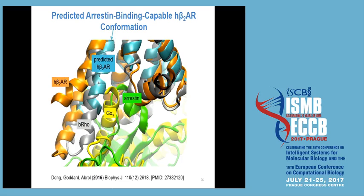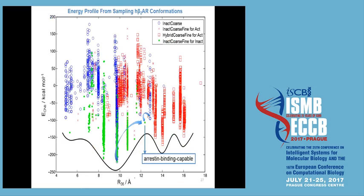So we are finding more conformations, obviously, than have been observed experimentally, mainly because experiments are very hard to do in terms of identifying other conformations. And in terms of where it appears, the arrestin binding conformation is here. So it's not too far in energy. It is accessible. It just has a different conformation.